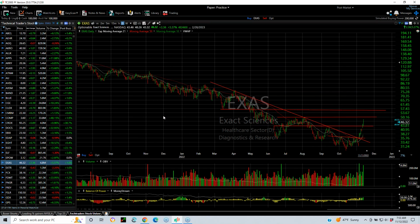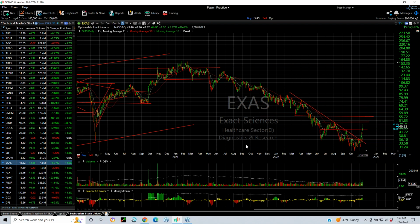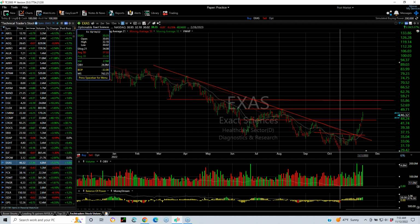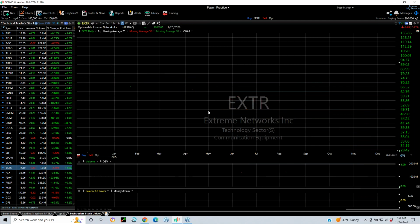EXAS, major breakout, a long spike out of an inverse head and shoulders after a long decline. Here's a stock that dropped from the 155.60 range into the $30 range, the actual low being 29.25. Well, it spiked up to 48 just in the last week and a half. So it's near resistance, so it may back and fill in here, but your targets are 55 and 62.